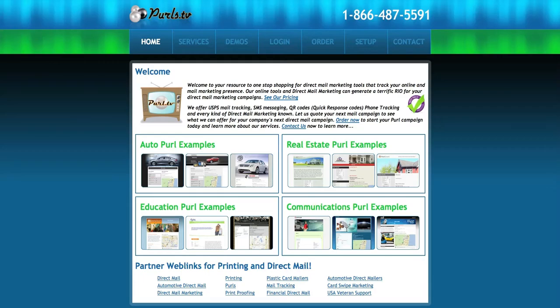Well, that's pretty much it. There's a lot more services that we offer in regards to our direct mail marketing. We tie it in with a lot of these things in regards to how it is that you track them, whether it's phone tracking or the mail tracking, and SMS and QR code tracking as well in regards to how these people are responding to your direct mail piece.